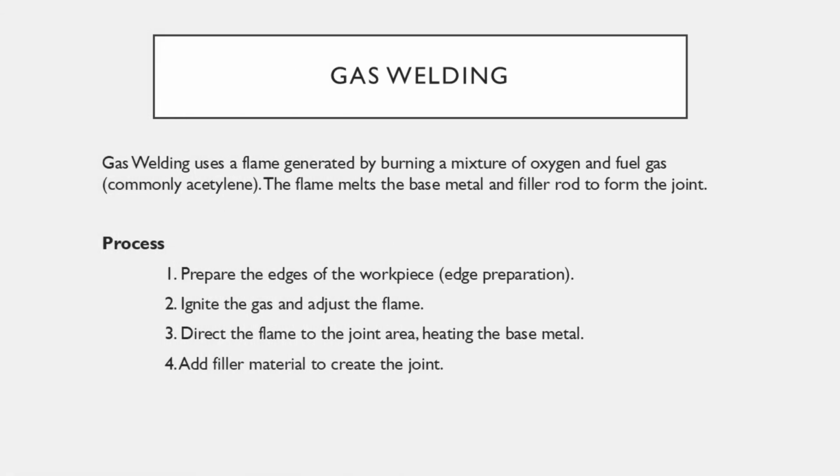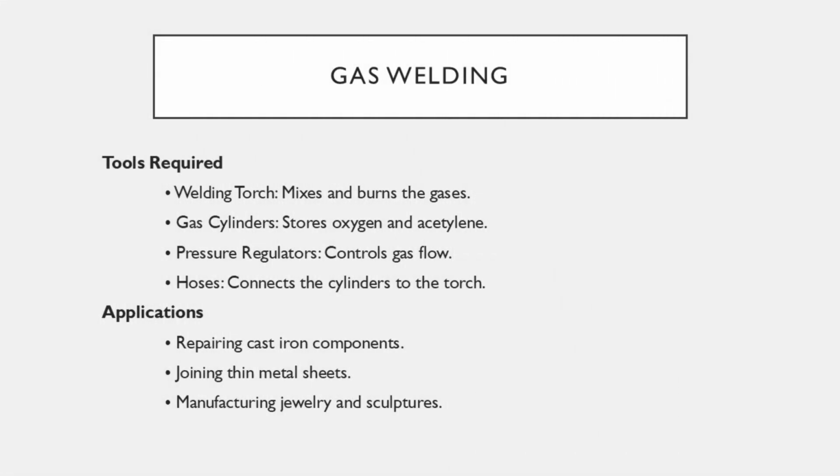Now let's have a deep understanding of gas welding. Gas welding uses a flame generated by burning a mixture of oxygen and fuel gas, commonly acetylene. The heat from the flame melts the base metal and filler rod to form the joint. The process of gas welding involves edge preparation, ignition, heating of the joint, and lastly, adding the filler material. We require tools like welding torch, gas cylinders, pressure regulators, and hoses for completing the task of gas welding. Applications are found in repairing cast iron components, joining thin metal sheets, and manufacturing jewelry and sculptures.